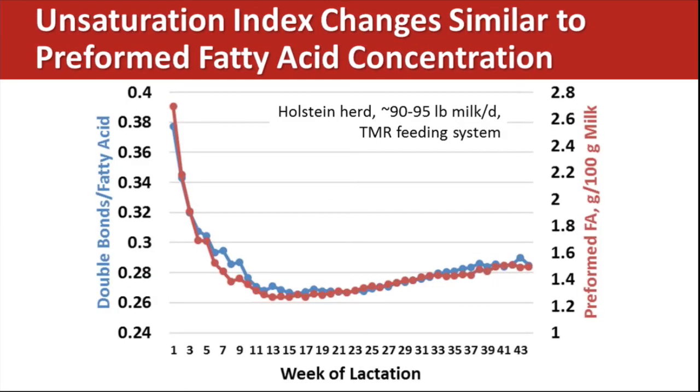This note of caution, that double bonds per fatty acid. So this is double bonds per fatty acid is the blue line, and preformed fatty acids, grams per 100 grams of milk, in the red line, and they match up almost perfectly. So we said above 0.31, be worried about milk fat depression. If we are kind of in a normal lactation curve, this number is going to come down in this range of 0.26, 0.28, 0.29. If I got a bulk tank that I'm getting readings of 0.36 at an average of 180 days in milk, there's something wrong.